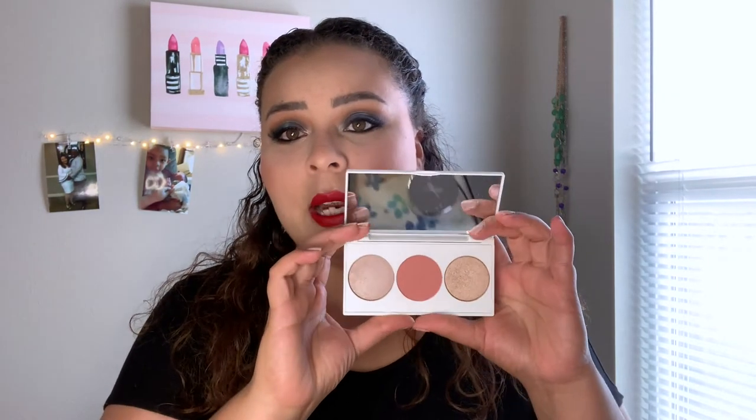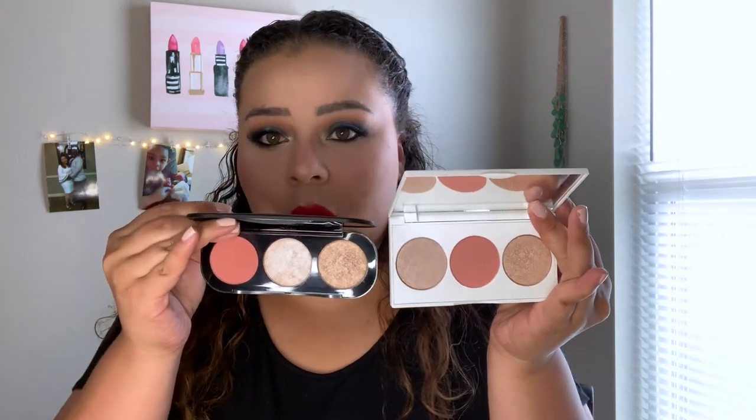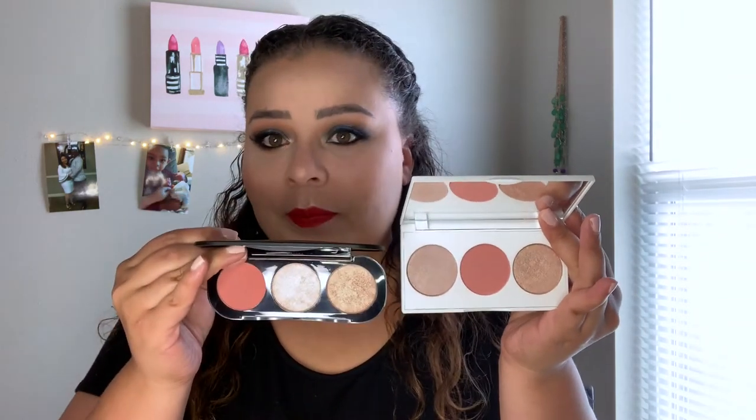Now, this isn't bad. It's not what I would expect it to be coming from Ofra, but then again, I've also never tried Ofra products. But this is the Focallure Beauty one. So I just have to believe the best in Ofra. Because of what I've been through with Focallure Beauty, I'm pretty sure Focallure Beauty copied Ofra, and they're the same price. This is a well-known brand. This is a not so well-known brand. But like I said, it's not terrible.